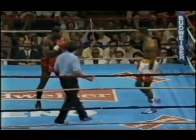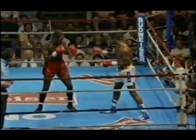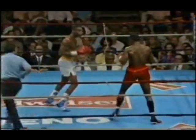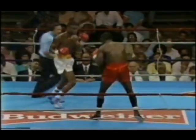We're in round 5. It's scheduled for 12. Micheal Nunn and Iran Barkley. In the first 3 rounds, it was a war. It settled down a little bit, though still an action bout. Competitive, though I would think Nunn is probably ahead on the scorecards at this point.